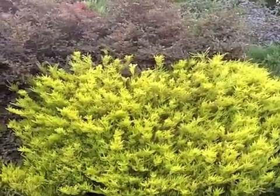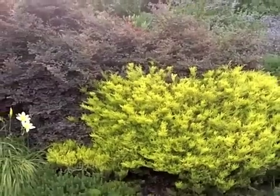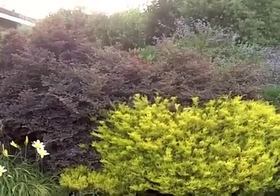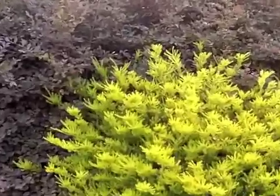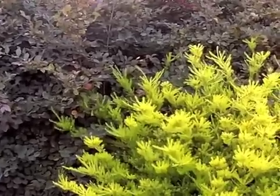This is Coleonema Sunset Gold next to Loropetalum Plum Delight on a slight hillside here. So I tried this out. I kind of like it. It's a bit wild for some people's taste, but look at that foliage color contrast.